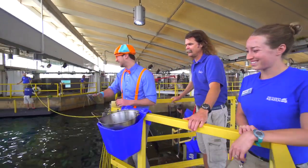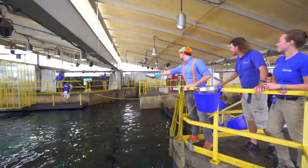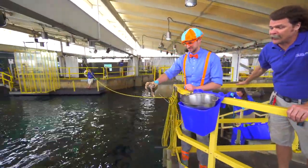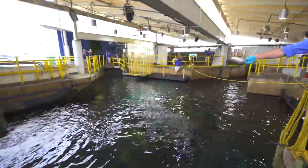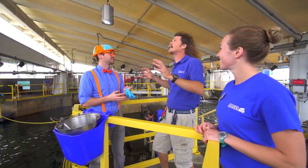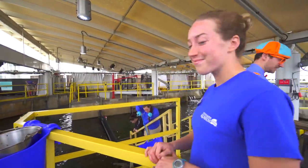All right. Where to? Over this way. Yep. Right field. That's a sports term. Good job. That looks tasty. That looks like some good squid and mackerel there. 3, 2, 1. Let it fly. Hey, Blippi, you're doing a great job. Now let's go down below and see what it looks like to be a fish underwater watching all that food come down. Okay. Ready? Let's go.